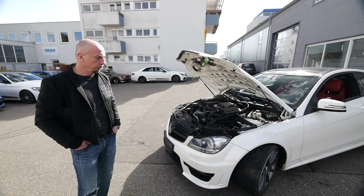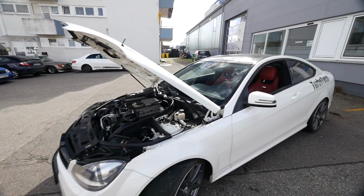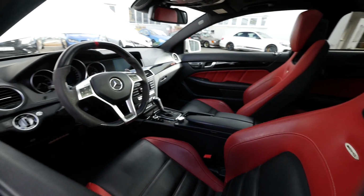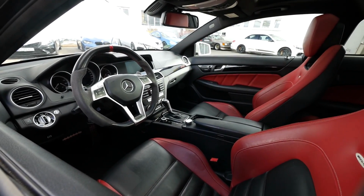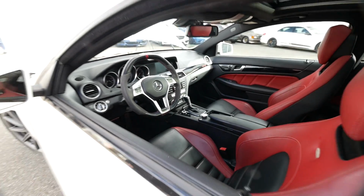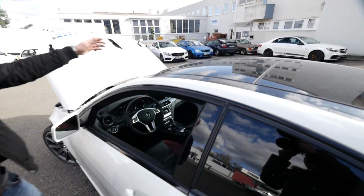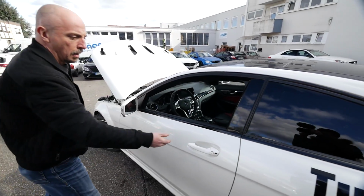Really? Wow. And like you were saying, you can still use it as a normal car. It's still got all the road-going seats and everything. Obviously, you've got to respect it as a very, very quick car, but you can still take it with the panorama roof. Wow.